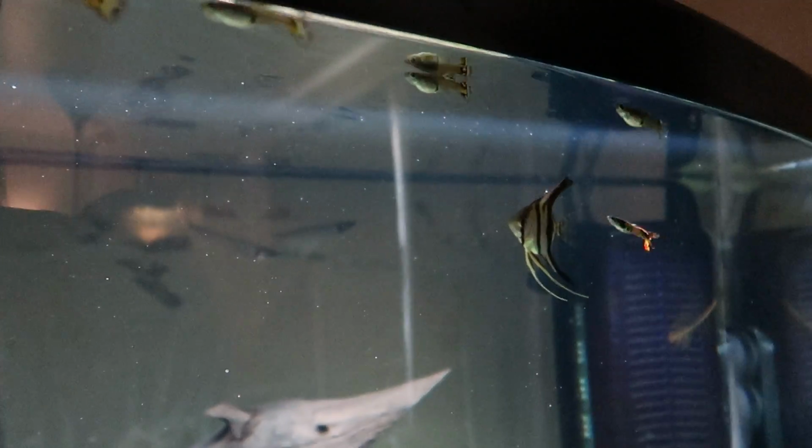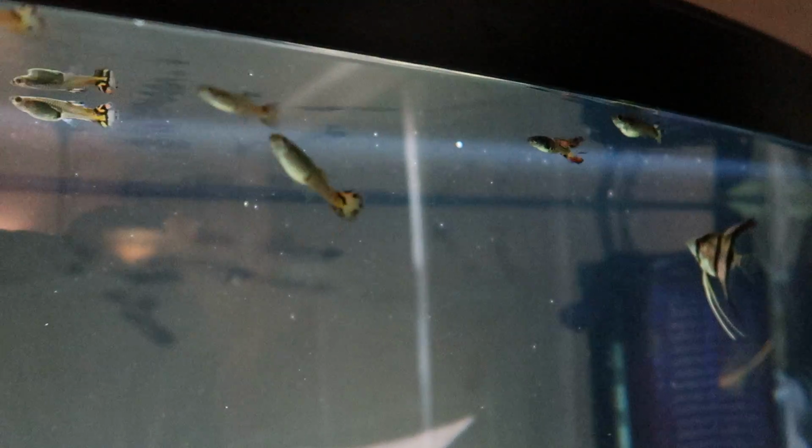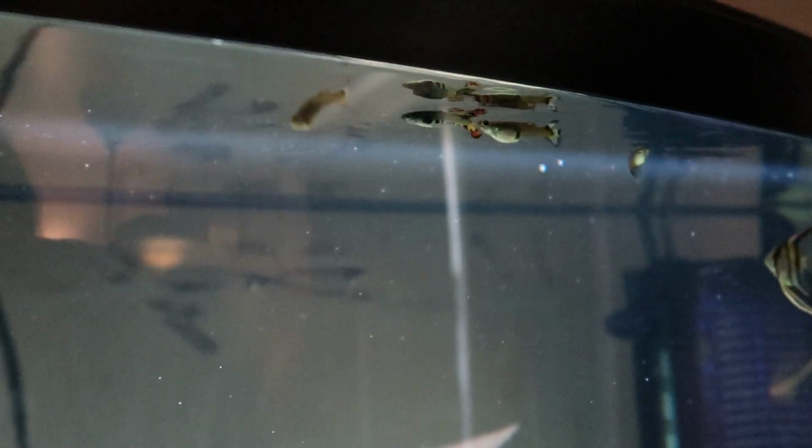Got a little bit of reflections going on. Come on, focus on this guy. Can't seem to get a great focus on him. There we go, a little bit. He's got a really pretty tail and really cool markings on his body. And then there's 5 females, I believe.